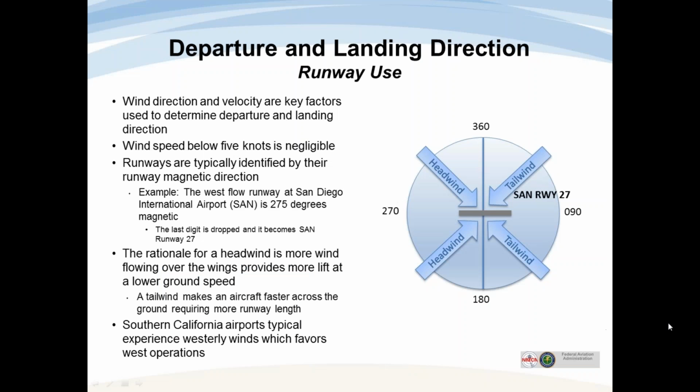Let's begin our procedure discussion with departure and landing direction, or runway in use. Wind direction and velocity are key factors used to determine departure and landing direction. Wind speed below 5 knots is negligible. Runways are typically identified by their runway magnetic direction. For example, the west flow runway at San Diego International Airport, or SAN, is 275 degrees magnetic. The last digit is dropped and it becomes San Diego Airport runway 27.